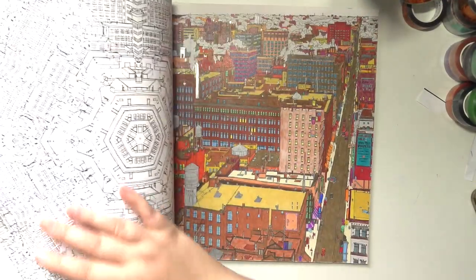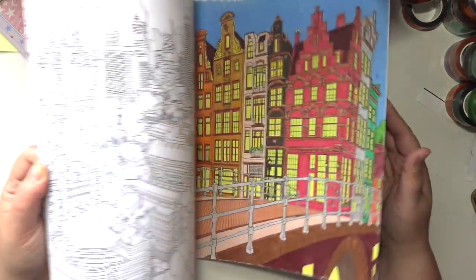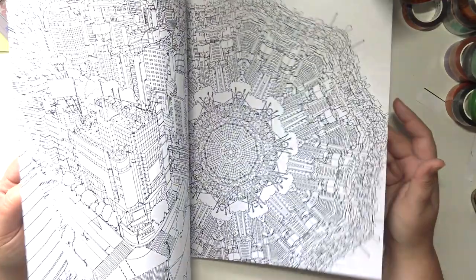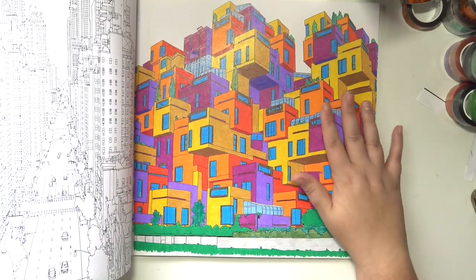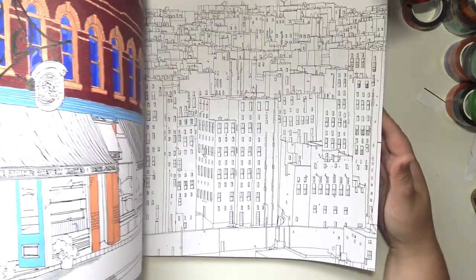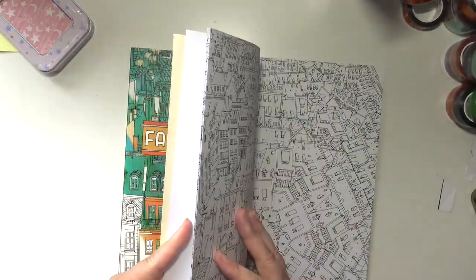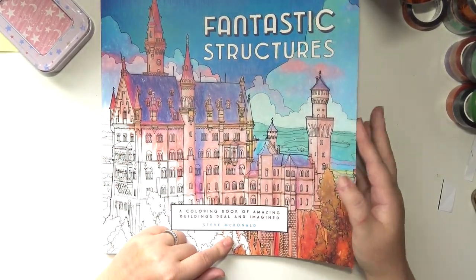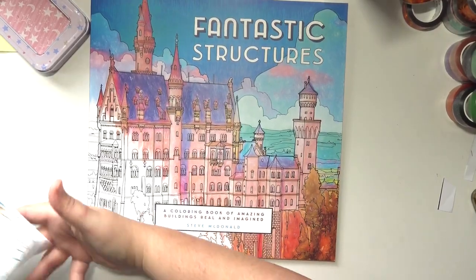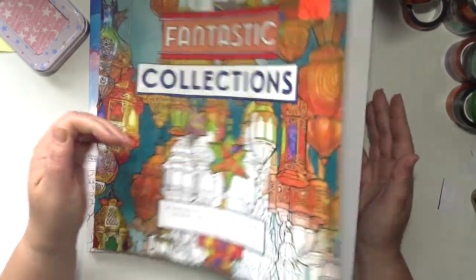I need to hurry up and color this page because the colored pencil is starting to transfer. I did that one. I think this might have been the first actual page that I did in here because I think I did the title page first. This one is a WIP. Then I also have Fantastic Structures by Steve McDonald and Fantastic Collections. I don't think I've done anything in either one of these other ones yet.